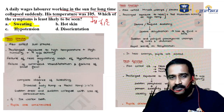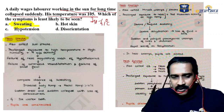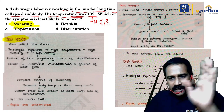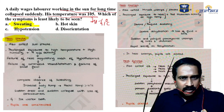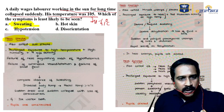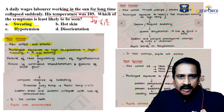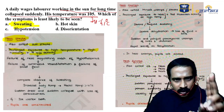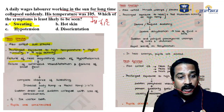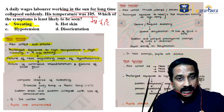There might be a bit of confusion between heat stroke, heat cramps and heat syncope. They seem similar, so I've taken a screenshot from our notes, which will tell you exactly what the findings are in each. Heat stroke, also called sunstroke, is prolonged exposure to high temperature with high humidity and increased muscular activity. What happens is failure of the heat regulating mechanism of the hypothalamus.